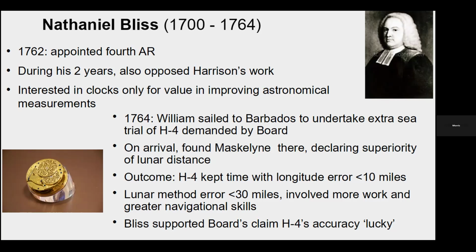a sea trial. So H4 and William went to Barbados, and when he got there, he discovered Mr. Maskelyne already there, publicly claiming that his lunar distance method was the best thing. When they actually looked at their results, the outcome was that H4 kept time with longitude error of less than 10 miles, while the lunar method had an error of less than 30 miles, involved more work and greater navigational skills. Despite this, when they got back to London, Bliss supported the board's claim that H4's accuracy was lucky.